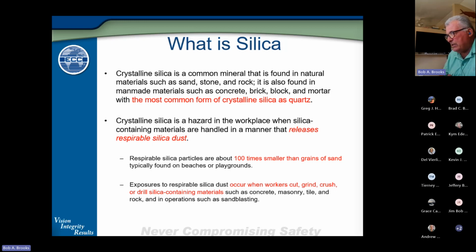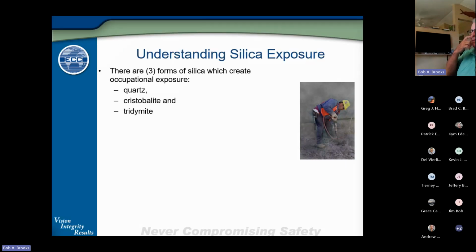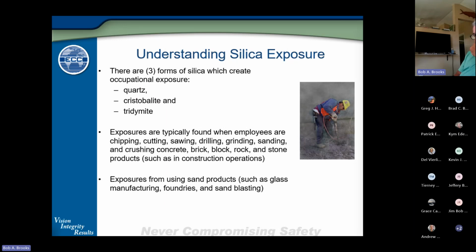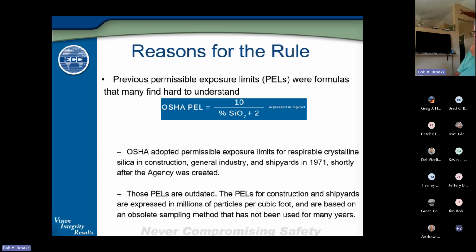Drilling materials and such like that. So there are a lot of means now that you can get it, and obviously sandblasting's in there too. Three typical forms: you'll hear quartz, you'll hear cristobalite, and tridymite. Again, chipping, cutting, grinding, crushing operations, all are going to get people potentially in that predicament with exposures. Also in the glass manufacturing, foundries, other things.